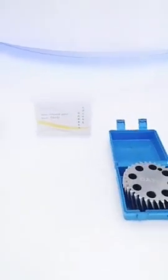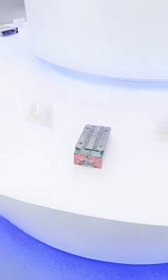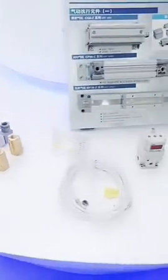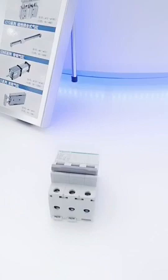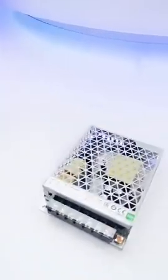And this is a helical gear. This is a Hiwin slider, a Taiwan brand. These are SMC pneumatic valves. And this is a Schneider breaker. And this is a Schneider switching power supply.